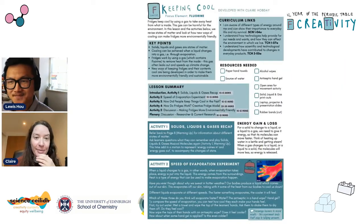Awesome. So then how does this translate into the activities? So Keeping Cool has loads of different ways of exploring this with P3s and 4s. I can share a sneaky peek at the resource, if that's useful, Claire. Yeah, that'd be great, thanks.